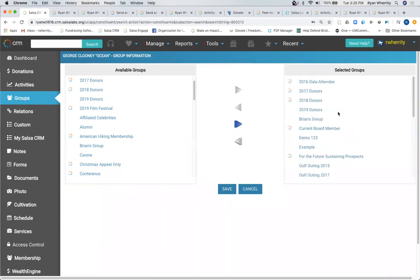And you can also set groups to be dynamic. Basically what that means is, maybe a major donor for one of you all is somebody that gives $5,000 in a year. The second that George perhaps hits that threshold, he can automatically become part of that group without you having to physically add or remove people to or from it.